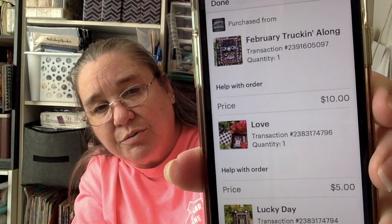The mug series, oh, the last little mug I got was so cute. I just got it ordered. I ordered the Lucky Day little mug, and then I ordered the Love mug, and I ordered the February Trucking Along. So, yeah, see, there's my purchase thing. I ordered all of those.